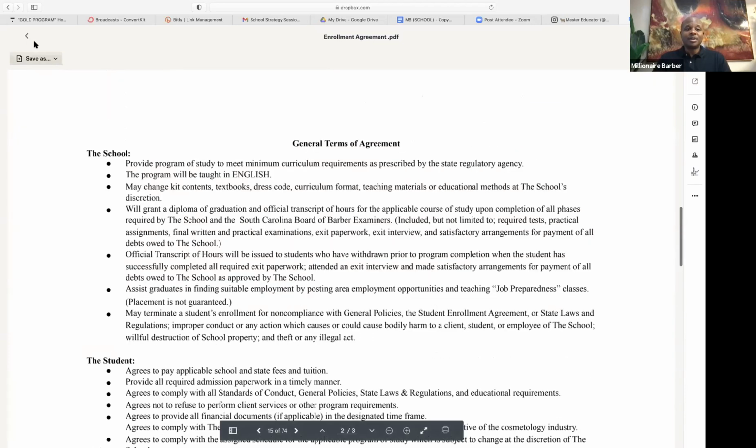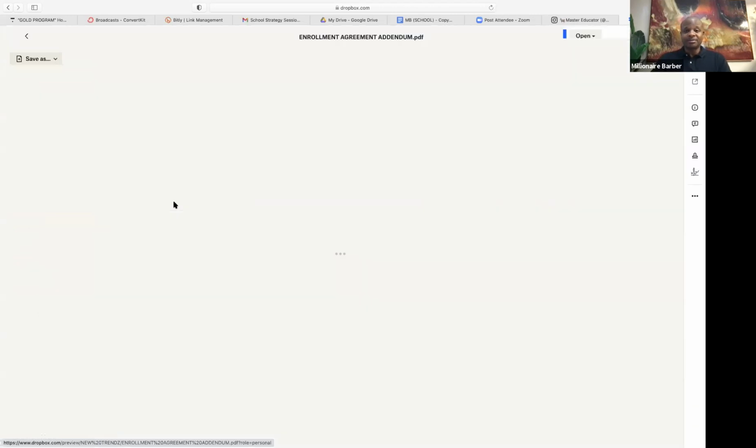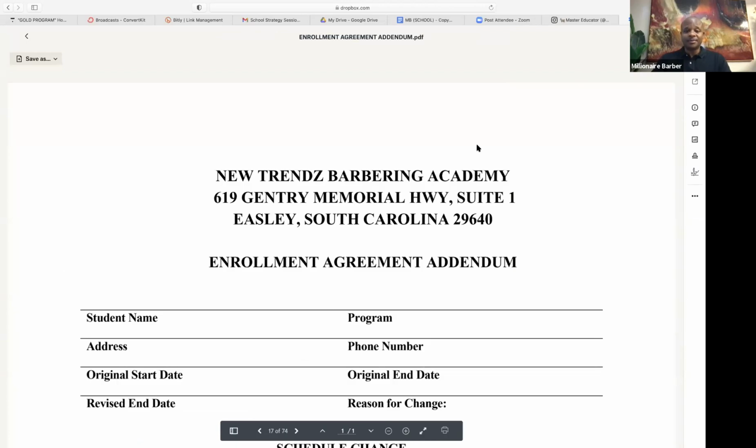Now, let me go back. I want to show you all something. This is very important. And I'm sharing stuff with y'all that when I'm talking with my gold members, one-on-one, going through accreditation. They have spent a lot of money, so they won't get messed up.